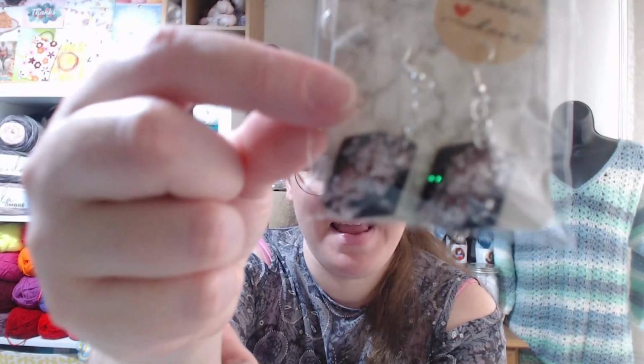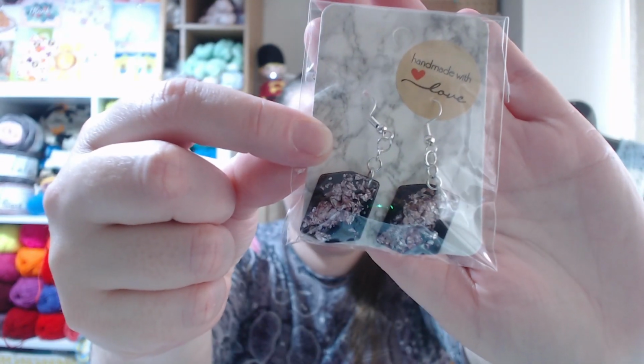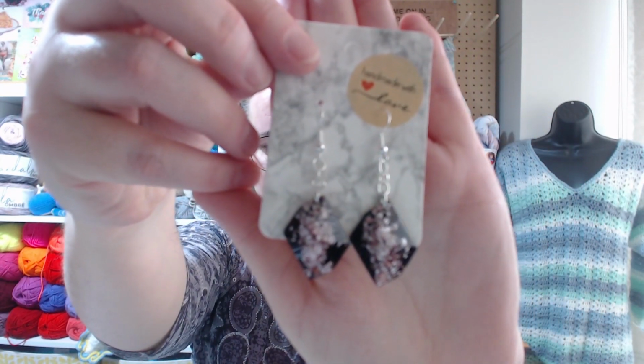But I sat down in the lounge and I made me some earrings. Come on, focus in. How cute are they? I've put them in a bag so that they look good, but I'm going to take them out and show you. Just show you the one. There we go. Because they're a little bit longer than the card itself. Get out the way, face.